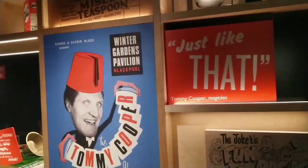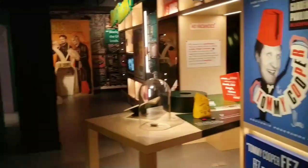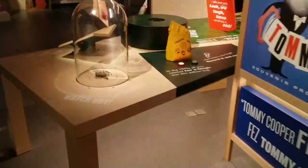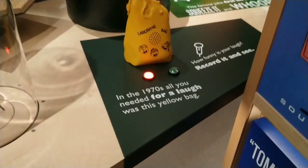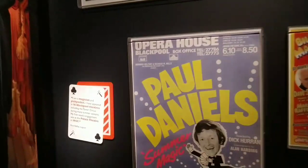There's Tommy Cooper with his fez. She was saying it's all on one level as well, there's no upstairs, it's all just on one first floor. The lighting's not too harsh in here either, it's nice and soft for your eyes.